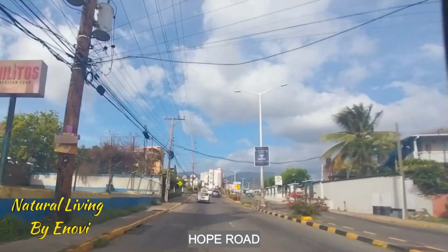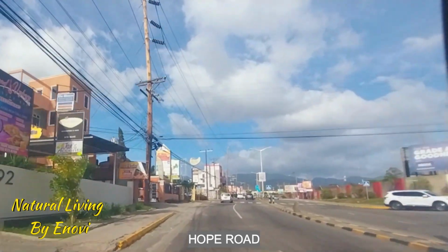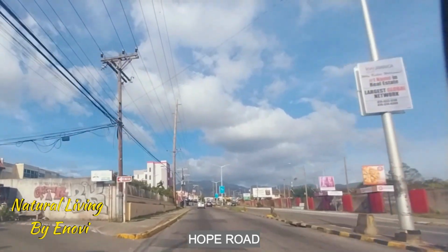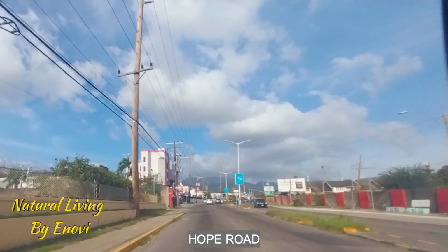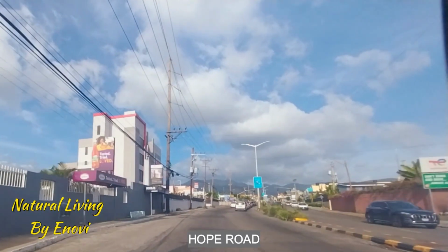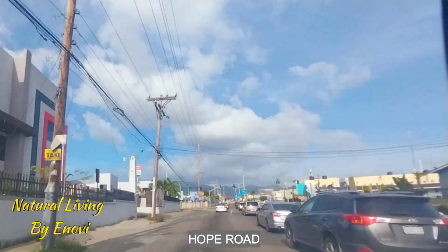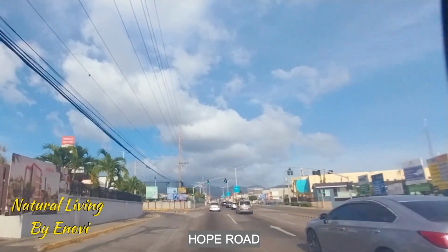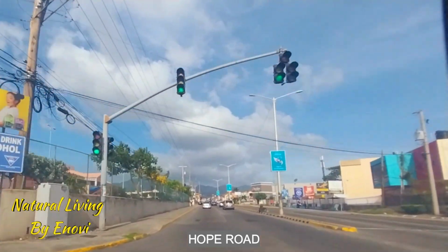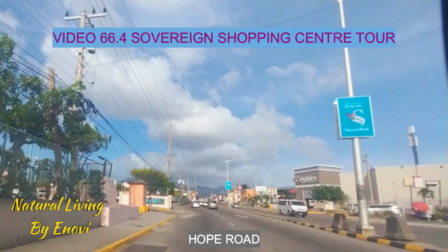So passing Chilitos, Jamaican restaurant, Bridget Sandals, popular leather sandals place in Jamaica. Got some restaurants on your left. Oh my goodness, this thing jerking up. So we don't have potholes, but because they patched the roads where they had potholes, it's a little higher than the normal road, so you're gonna have some bumpiness on the road. We're passing Sovereign Center. We did that video already where we did a tour of inside Sovereign Center.